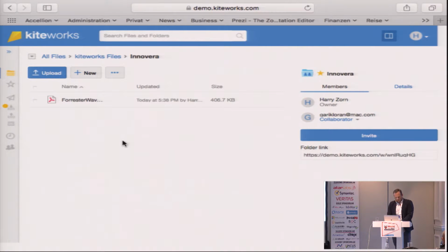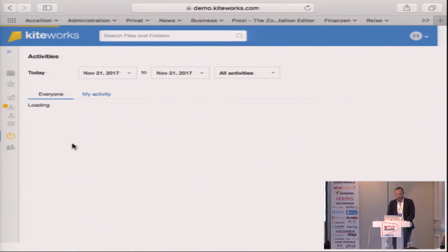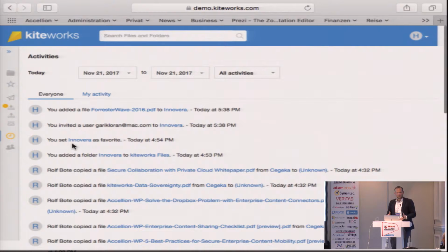The interesting thing when I edit files, show files, send that document, send a preview only, is that I can afterwards look at the activity log. That's only a user view. The admin has a way richer interface and can see and filter everything in the system, but that's what happened here. So I created a folder here, I set the folder as a favorite, I invited the user there, I added a file there, etc. So this is all being logged, protocoled, and at the end of the day I can generate a report which is showing to an auditor what has been done with the sensitive data which is being handled by the system.